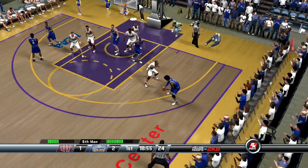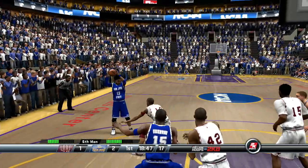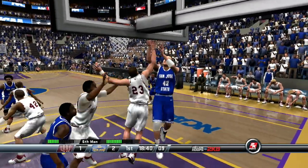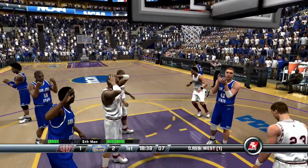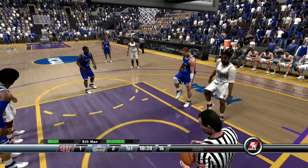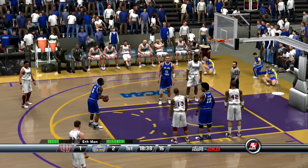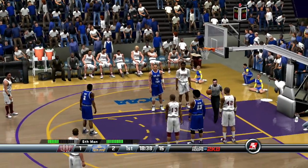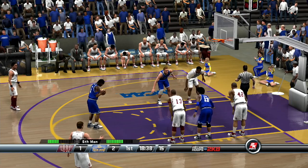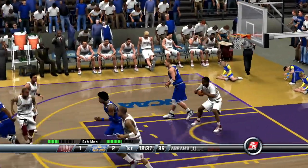Passes right wing. West. Left block. Bradshaw goes up. West reels in the offensive rebound. He got hacked pretty hard on that shot. We'll see if he can convert from the line. Shooting two. He misses the first. Going to come away empty from the line.